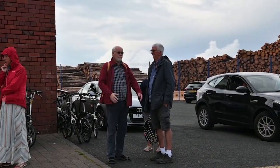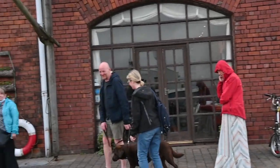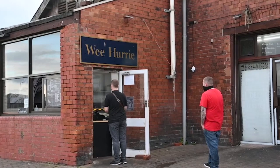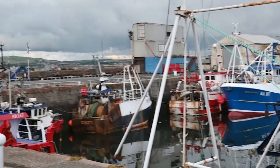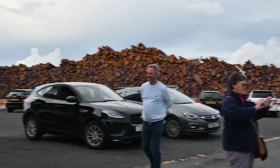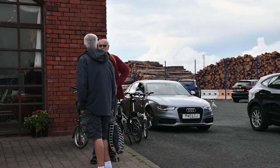Well, we've brought the bikes, as you can see in the background there, to the Wee Hurry fish and chip shop, which is over here. It's next to the fishing harbour in Troon. You can see all the fishing boats. Big queues because it's very popular, supposed to be very fresh fish. So we're really looking forward to getting our meal. And we'll show you when we've got it how delicious it looks.